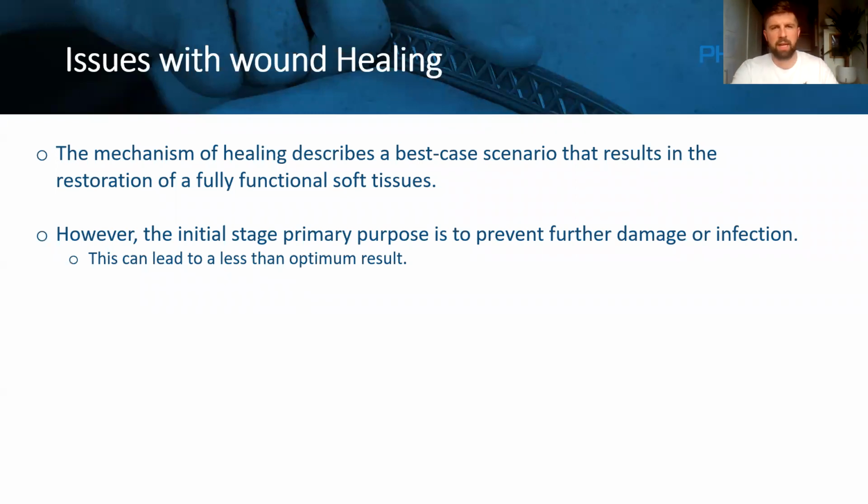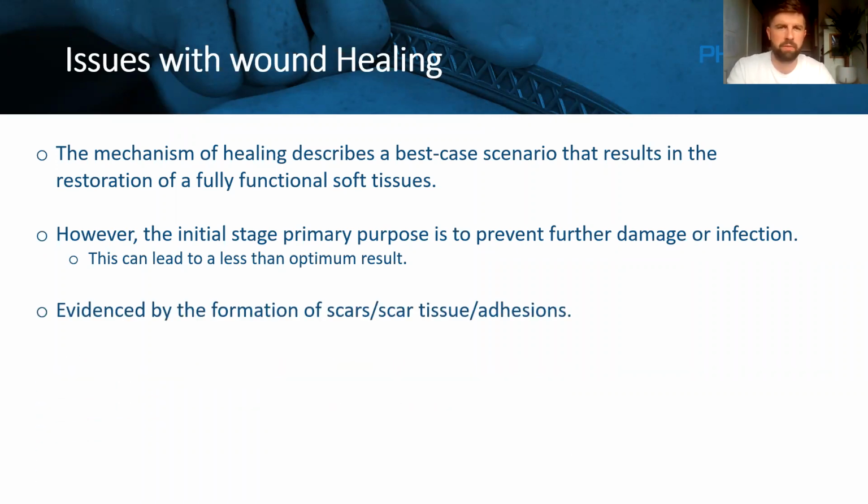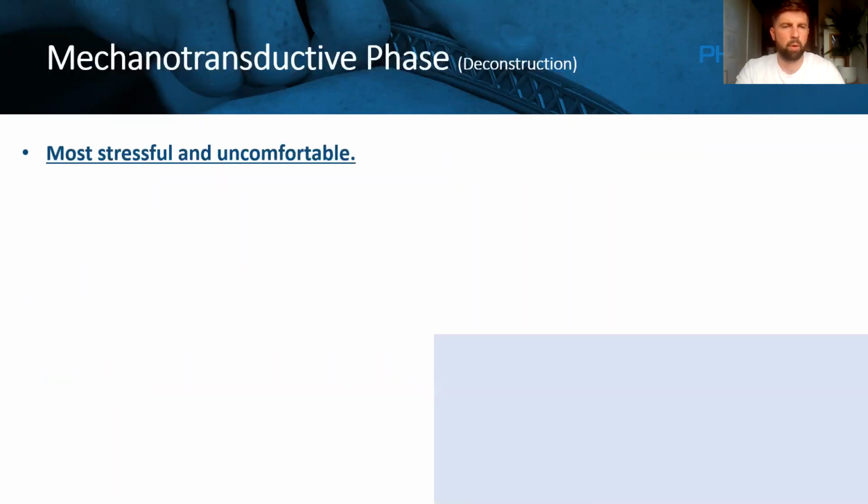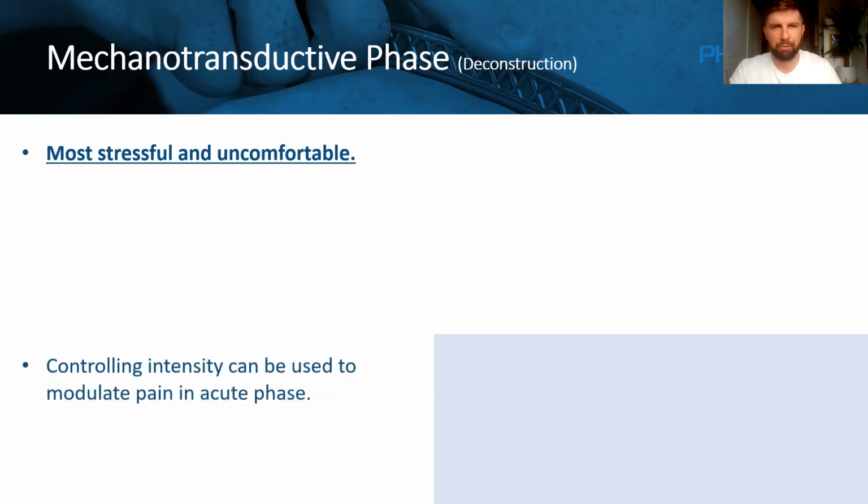Now, that mechanism, those phases of healing, is a best case scenario. If everything goes well, everything should be fine. However, when we look at the initial stage of inflammation and hemostasis, that's basically there to prevent any further damage or infection, and it can lead to a less than optimal result, which is evidenced by scar tissue and adhesions, which I know Hannah sees a lot of. Now, the larger the wound, the larger the injury, the more likely there are going to be some complications during that whole healing process. So when they're going through that healing process, how can we make that more efficient? But if we have something that's more complex, how can we either reinitiate or help those patients in those scenarios?